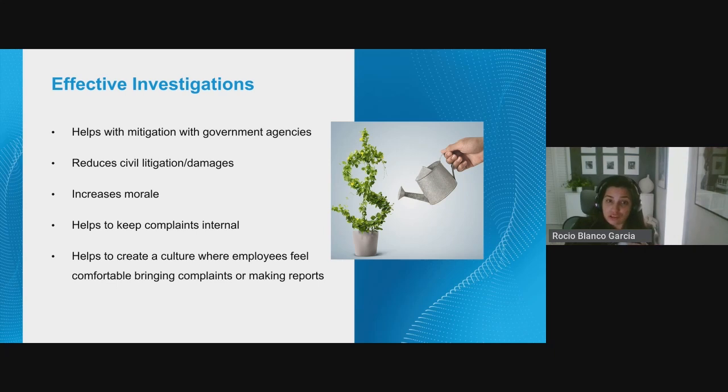So we want to make sure that we are conducting effective investigations to preclude this from happening in the first place. And we also want to do this because it promotes a culture where employees feel comfortable bringing complaints forward. This in turn leads to better morale, as we've discussed, but also employee satisfaction and retention, which pays dividends for the company because you do not lose institutional knowledge and the wheels continue running smoothly and without so much interruption.